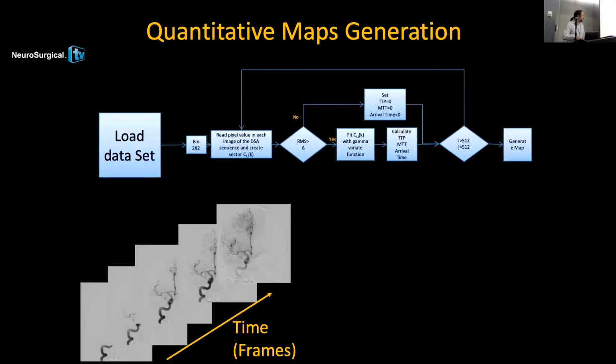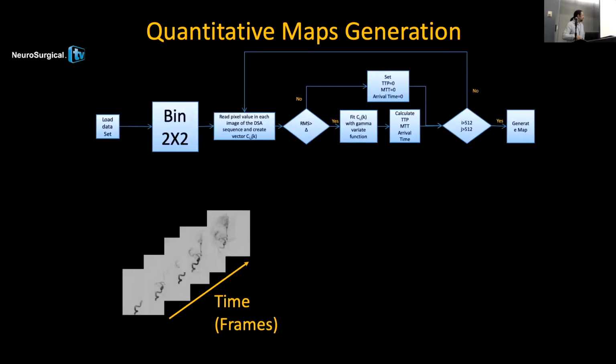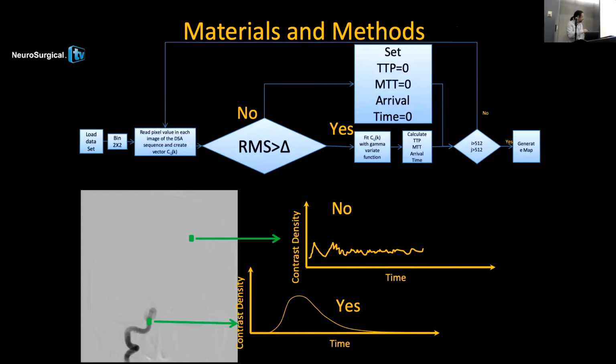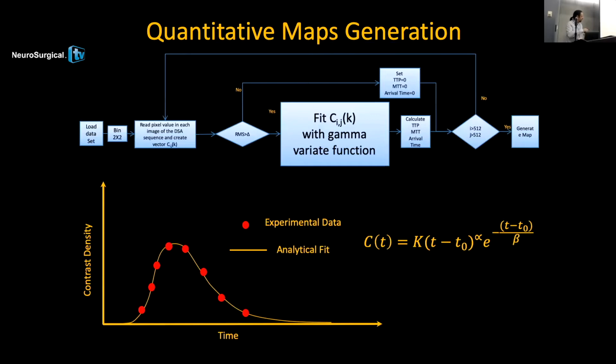It starts with uploading an entire sequence of the angiogram. We do some binning to save computational time, and then we look at every single pixel in this sequence. We do some discrimination again, in order to make sure that the pixel corresponds to a contrast injection versus the background, again to save some computational time. And as the contrast comes in, it produces these kinds of curves. And these curves can be fitted with the function that you see there.